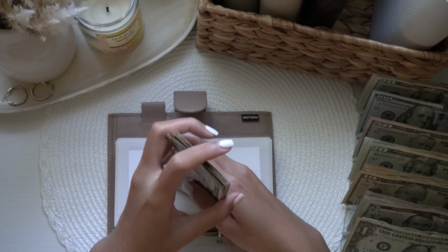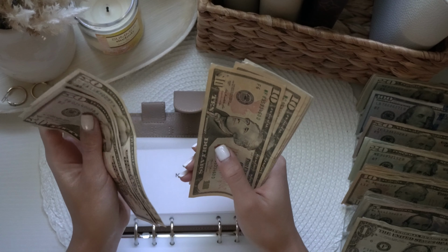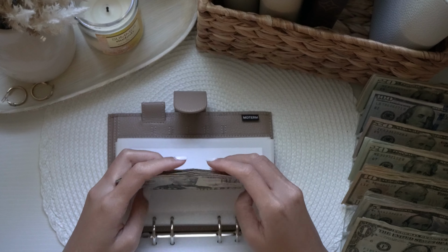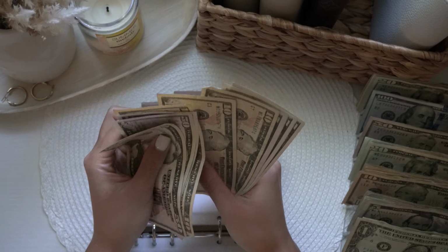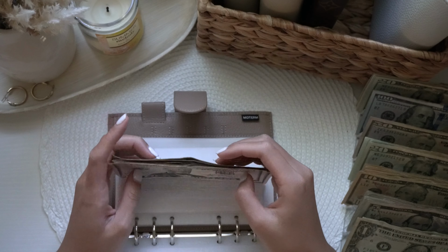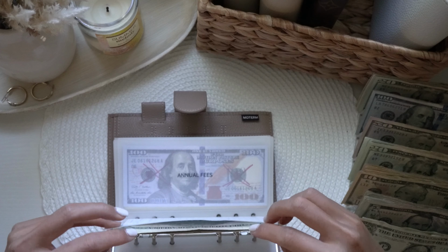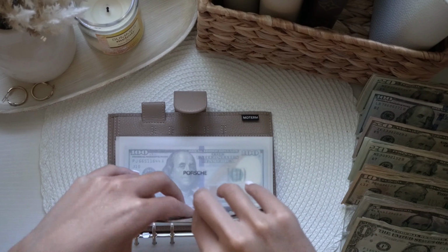So now my credit union loan has $5, $100, 150, 160, 70, 80, 90, 95. That's okay. 150, 160, 170, 180, 190, 195. Okay, so 195, sorry. Annual fees is getting $15.